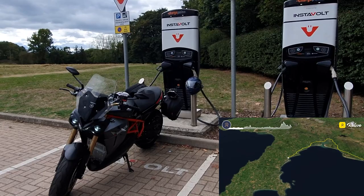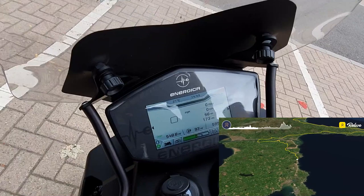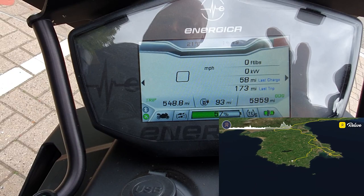This is Banner Tynes in Shrewsbury. Stopped here in June with James Coates on the way up to John O'Groats. So I've just done 58 miles since the last charge and I'm on 57%. That's it then. Snowdonia 360 done. I've done 613 miles since Friday evening and hit 6,000 miles on the odometer.